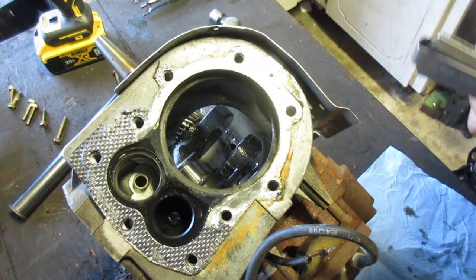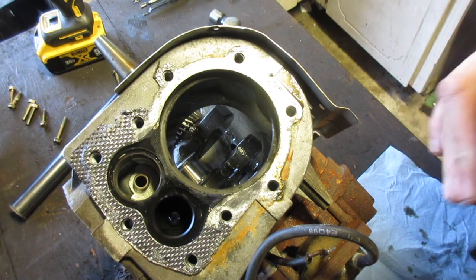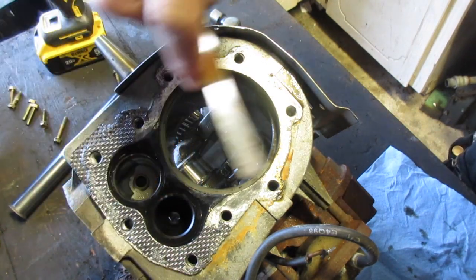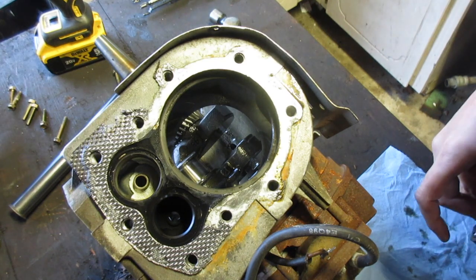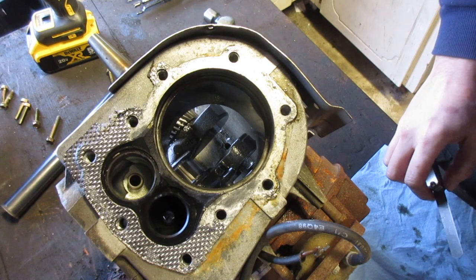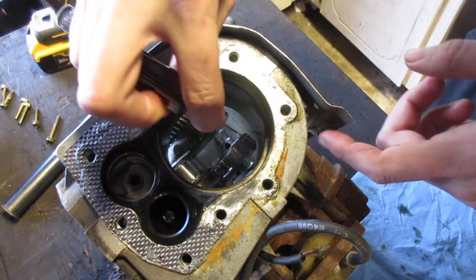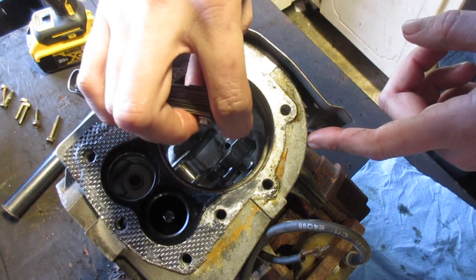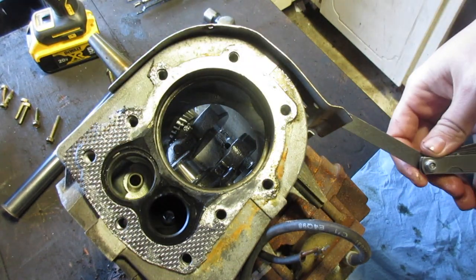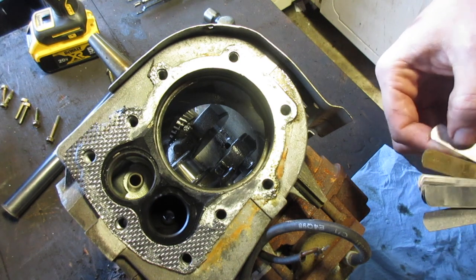So this is 5,000, so it's pretty loose. Let's try 10. 10, I think 10's the magic number actually right there. I'll go check what it's supposed to be. So the spec says between 7,000 and 17,000. So yeah, this is 17 on the old one. And it's a lot looser. Let's go up a little bit. Let's make mine 20.